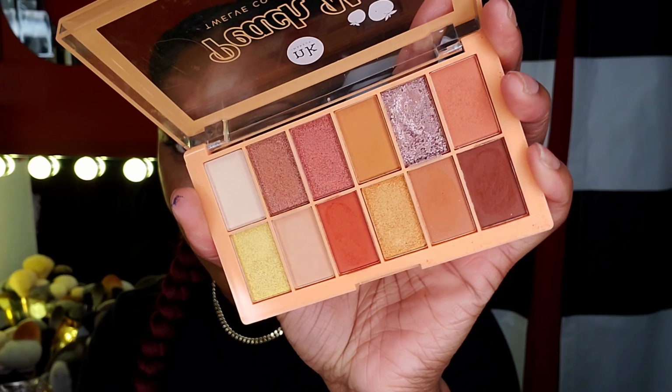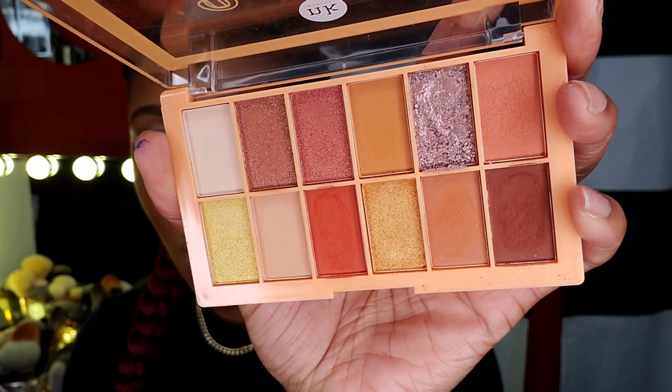Then I think this is a lot of people's favorite, the Peach Me palette, because this is always sold out at Sam's Beauty. As soon as these launched, I went ahead and ordered these. So this is a nice warm peachy palette. And then I haven't tried these two out yet. Ugh, I feel so bad. I don't even think I swatched it.